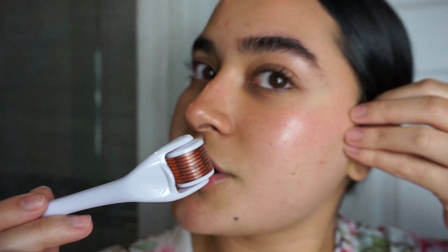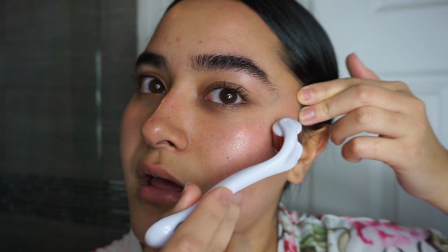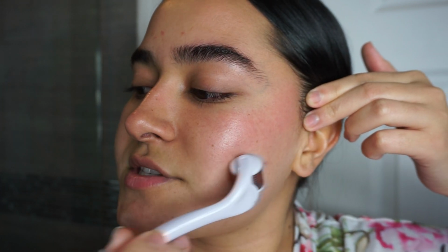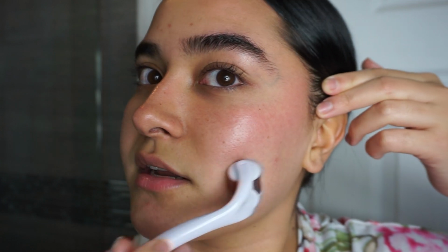Okay, so I'm gonna be taking my derma roller and basically you're gonna just pull your skin a little bit like this. Then you're just gonna put it on here like that. You're just gonna do that lightly, like 3 times like that. Move on to the next. It does leave your skin a little bit red, so I suggest like not doing it before you go out or going in the sun.